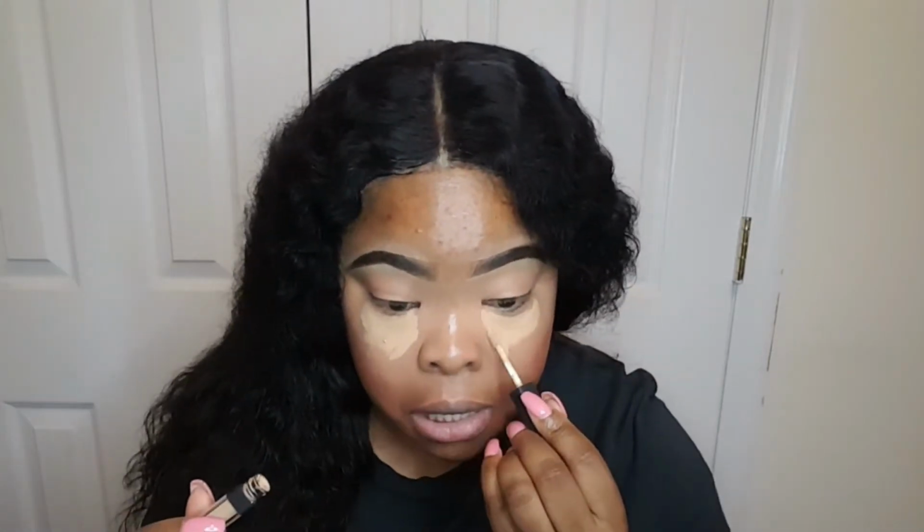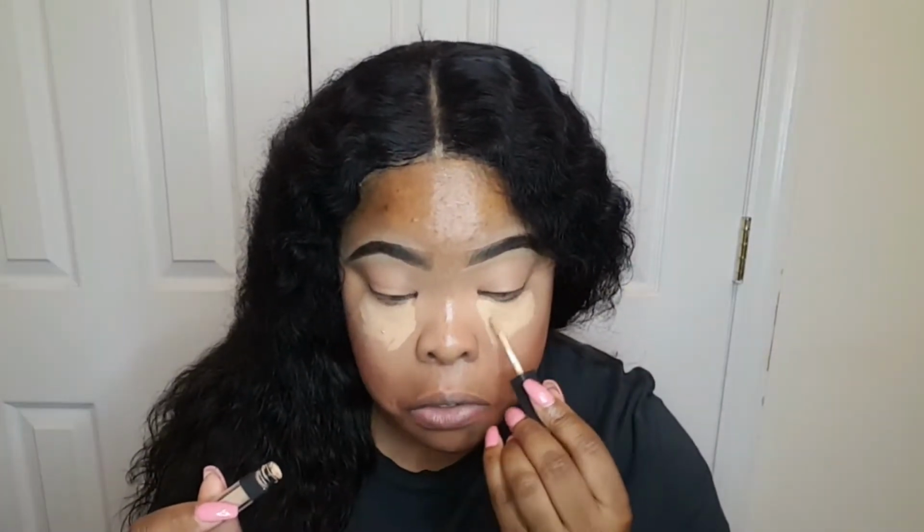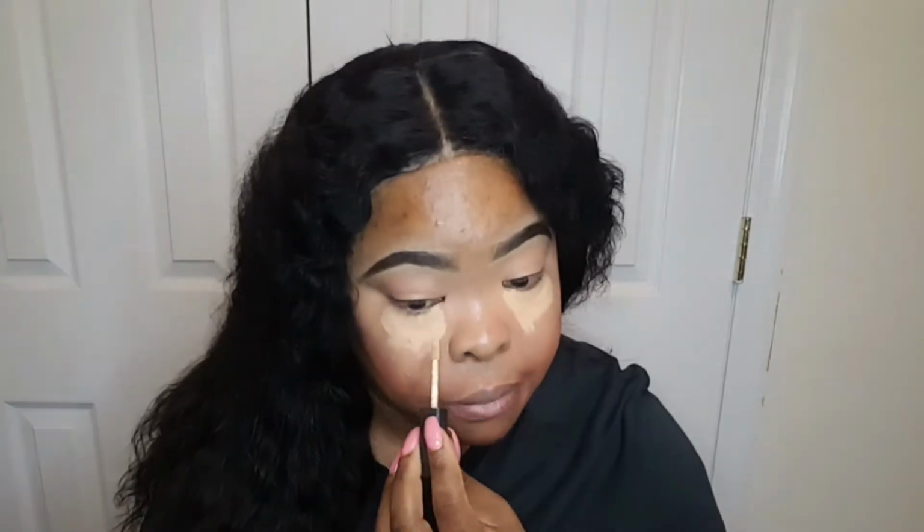Okay, listen to me. Ready? If you want to have on-point makeup, first thing you're going to do is practice, and always remember that when you don't know something the first time, it's not going to be perfect. So you want to make sure you practice. Secondly, you want to know the angles of your face. A lot of makeup artists do not talk about knowing the angles of your face. They just tell you, oh, apply this here and apply that there.